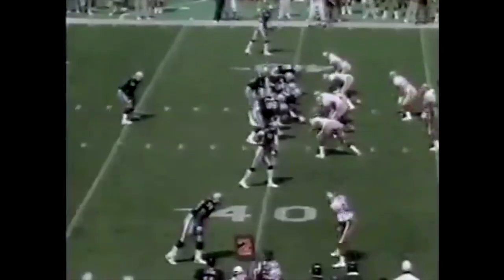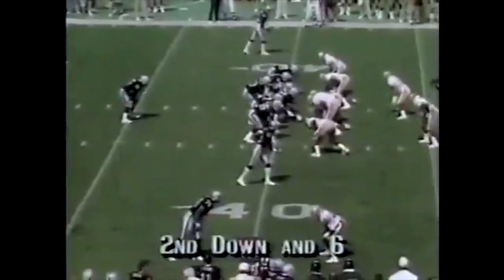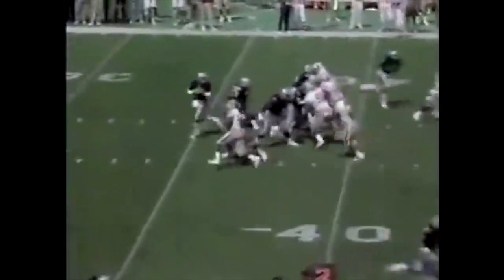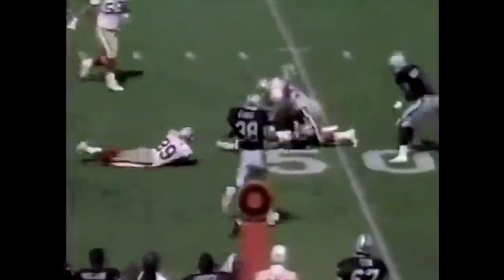And he's big. Oh, yeah, he looks like a pulling guard coming out there. Look at the size of this guy. He weighs over 250 pounds, and he's a tailback. And he's fast. 2nd down. Schrader back to throw it. Gets it to Fernandez. And Fernandez gets the 1st down.